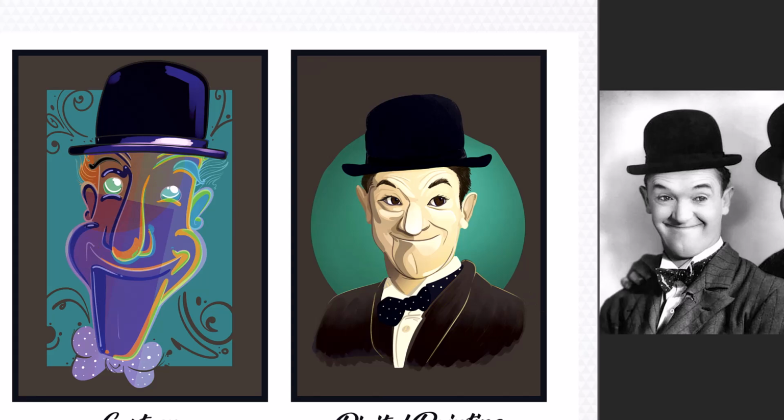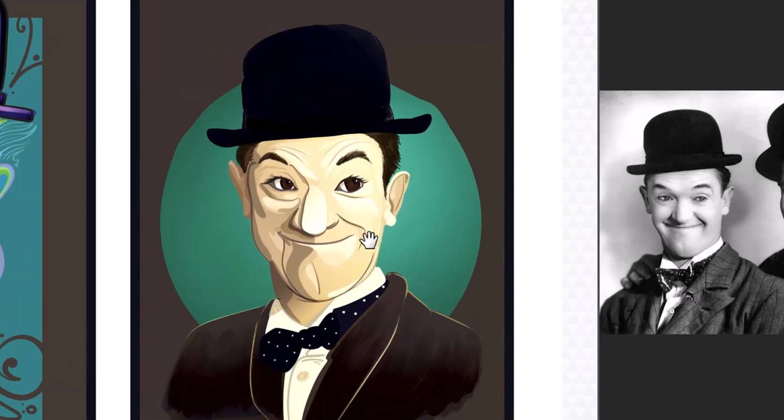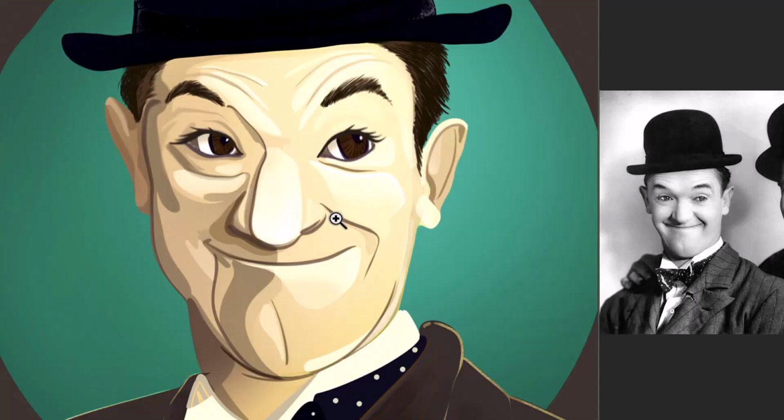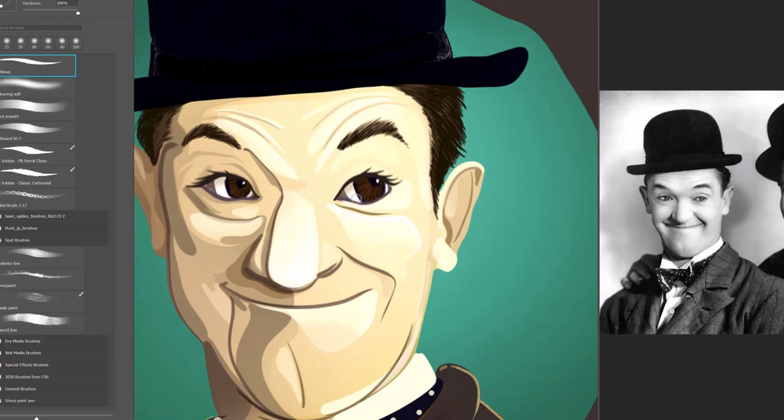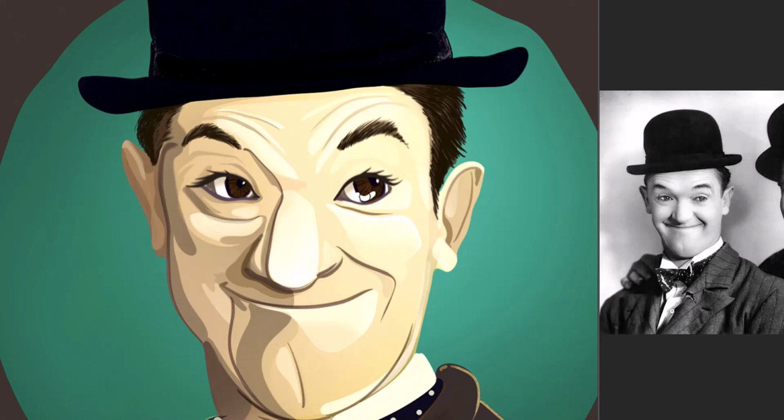So I've just played around with Liquify and warped it a little more to try to match the reference, and exaggerate almost those features of his eyebrows really lifting up and that happy, funny kind of look on his face. Now, I think all it needs is some tidying to really fill it in. One of the main things I'll fix is the eyes. I'll change my pen. I need to fix those pupils.